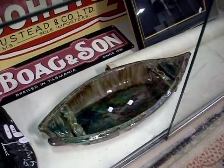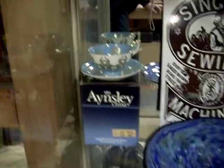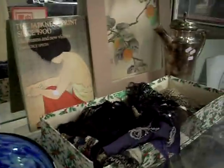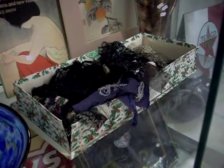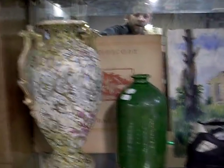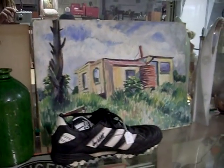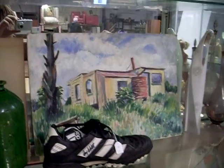There's no signature. Nice big Gordon Studios art glass platter or bowl. Hand painted Aynsley cup and saucer's really pretty. Repro Singer. Japanese woodblock print of persimmons is nice with a lovely book to go with it. Victorian lace and sort of trim work, beaded stuff. Interesting little books, Bandicoot Ballads and stuff. Nice bit of English art pottery. Interesting painting unframed by John Harvey, a New Zealand artist, 1944 I think.